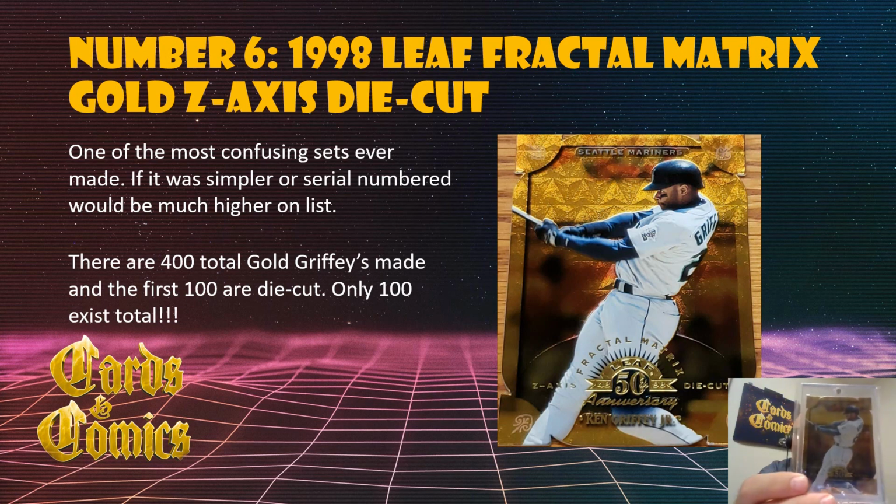I purchased this at the National Raw, just as you see here today, for $80. And I have it so high on the list because I really think it's super undervalued. It's a beautiful card when you look at it. It's one of the coolest Griffey cards ever made, in my opinion. It's obviously limited. So we'll see.